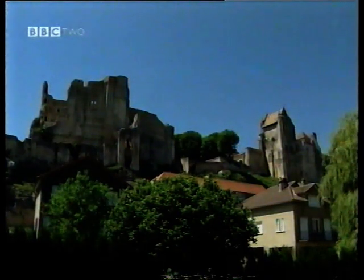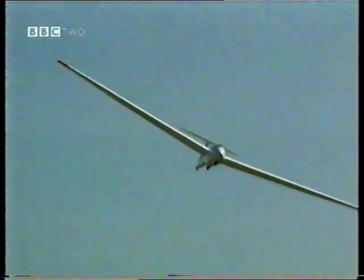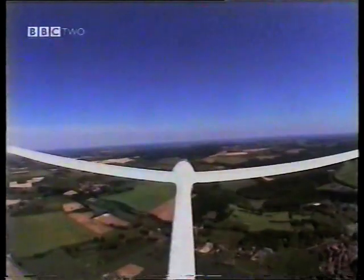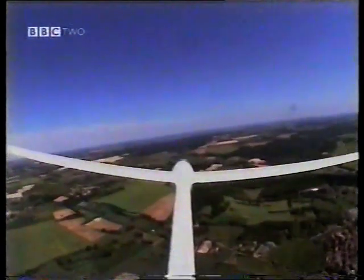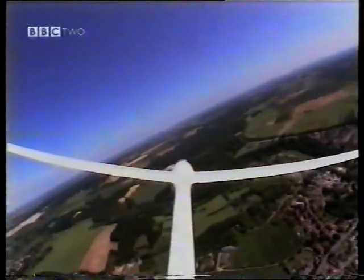This is Chauvigny Castle at the third turning point in the race. From there to the finish is what's called the final glide, and that's a race against the clock. Now the calculation that's necessary is the height that's needed to come straight into land, fast.